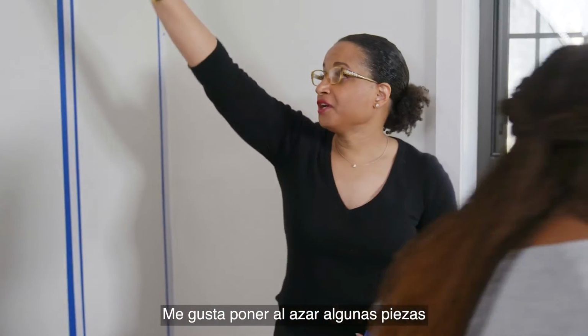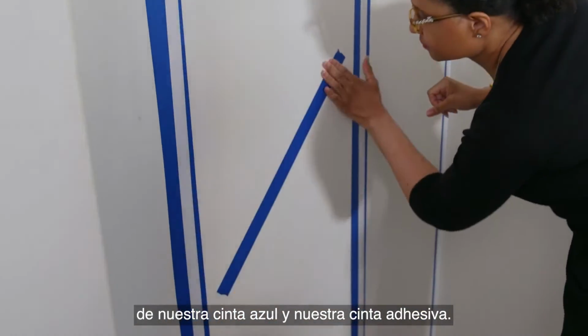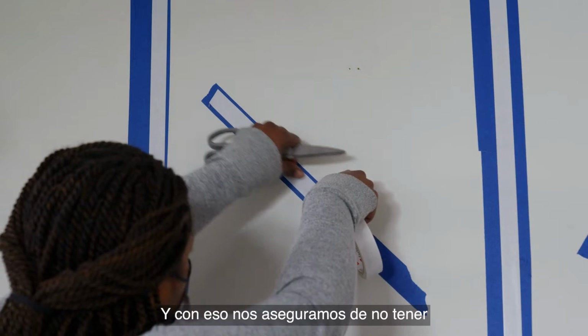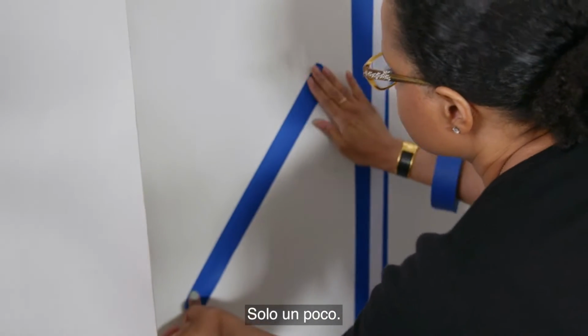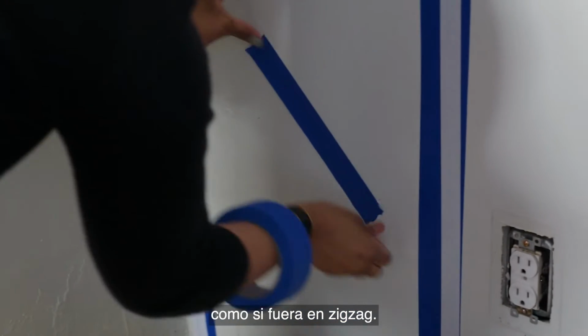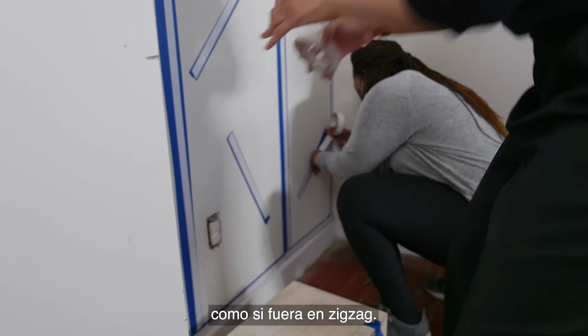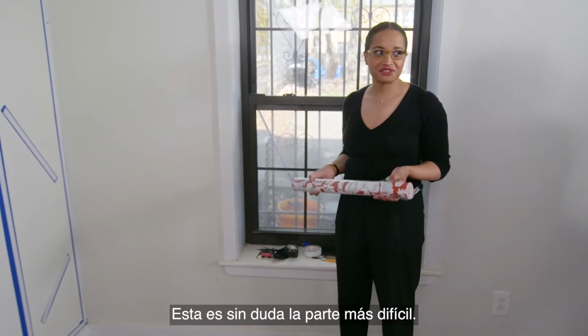I like to randomly put a few pieces of our blue tape and our sticky tape, and then that'll make sure that we don't get any kind of bubbling effect. Again, in random locations. You just want to get a bit of a zigzag. We're all double stick taped. We're ready to go. So this is definitely the trickiest part.